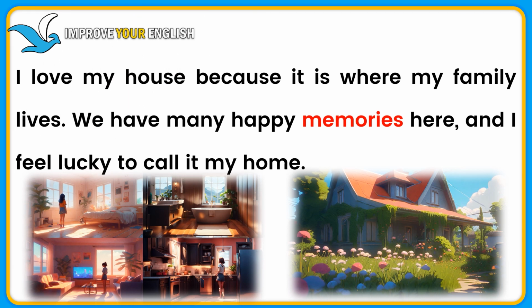I love my house because it is where my family lives. We have many happy memories here, and I feel lucky to call it my home.